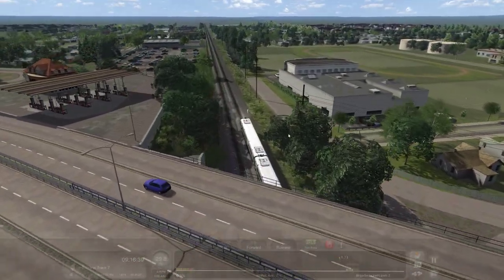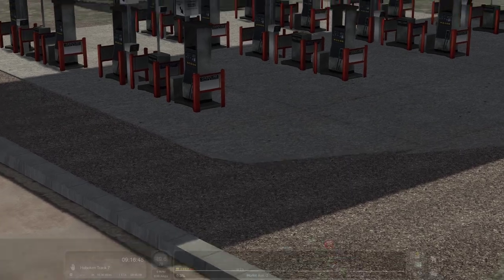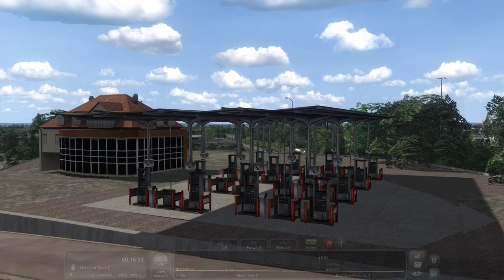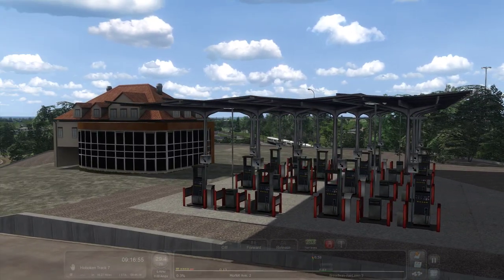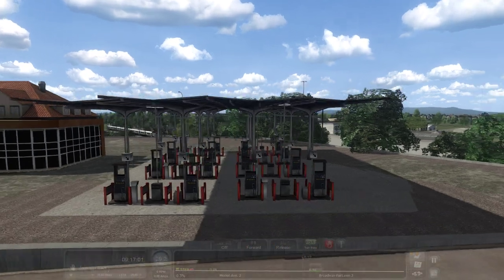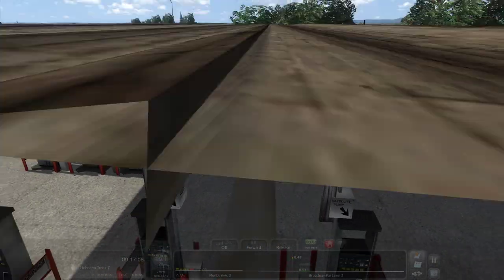Look at that nice gas station right there. It's another one of these custom-built things, man. Look at this. This looks like a Wawa or something. Those of you that don't know what those are, it's a massive gas station here in the States. I don't know what that is, actually, but that is custom built for sure. It looks pretty good, too. You've got the lights placed up under there. That's cool. That is really cool.